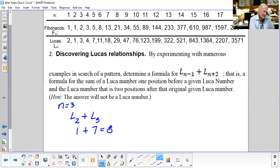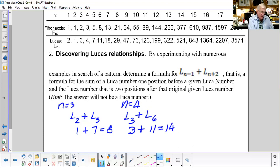Well, let's go on. Let's try some more. Let's do it for n equals 4. If n is equal to 4, the first Luca number I'm going to do is Luca 3, because I'm doing n minus 1. The next Luca number is 2 past that, so 2 past that would be Luca number 6. So this will be Luca 3, which is 3, plus Luca 6, which is 11, which gives me 14. Now that's not a Fibonacci number, right?